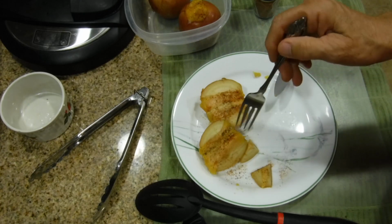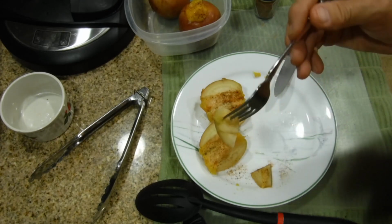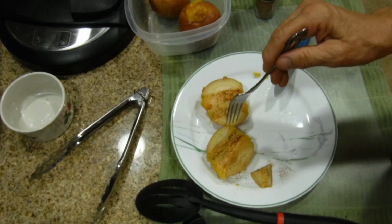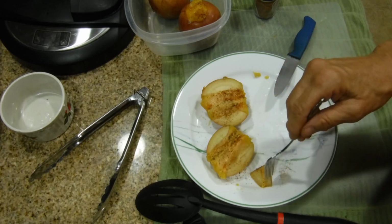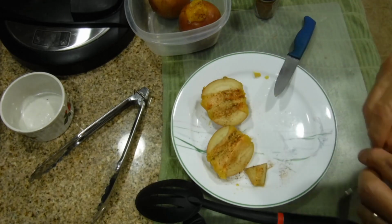And even though it's been in there for 7 minutes, it still has body. It's still not mushy, which makes it a very nice tender dessert. Now if you wanted that to be a little mushier, a little less stiff, you just add a couple more minutes to it. This was done in 2 minutes cooking time. You could say add 4 minutes to it.